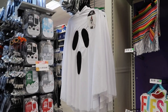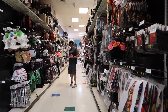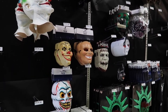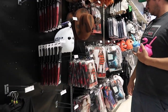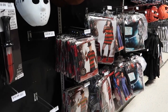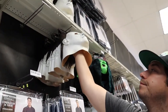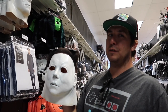That is very tempting. Party City usually has a bunch of costumes out year round. Of course, for Halloween, they go all out and they bring out a ton of stuff. So, sure, we're gonna check out a couple of things. Nightmare on Elm Street, very classic. Chucky, It. I remember Michael Myers. My brother and I getting a Michael Myers mask from Party City back in the mid 90s.